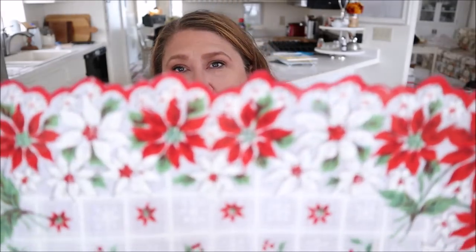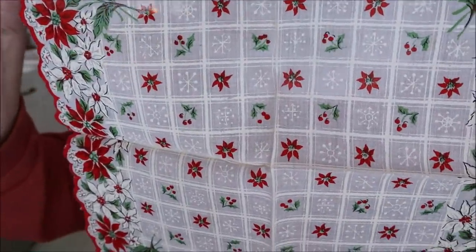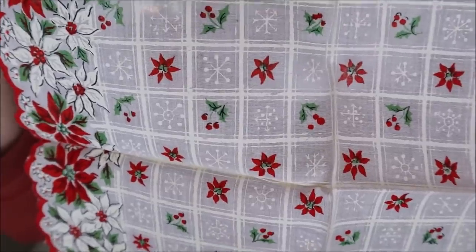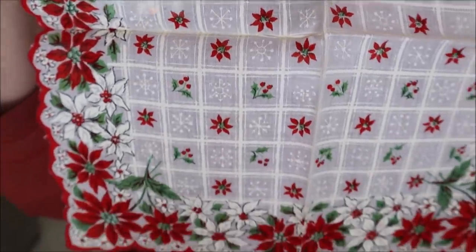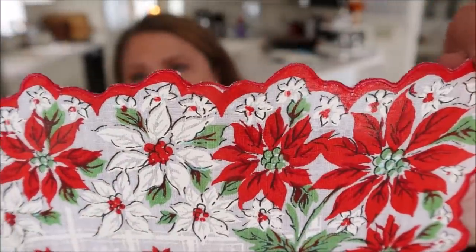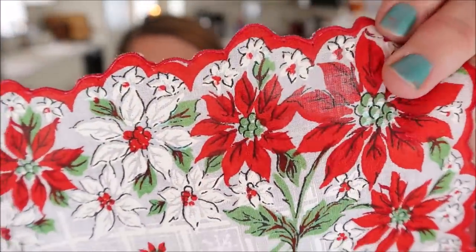So I picked this one up as well. And this one, once again, has got the poinsettias on it. And then it's got this nice little grid in the middle with these cute little poinsettias and starbursts in white. Look at that. Isn't it gorgeous? And look at that. I love the edging, too, where it's not just flat and straight across. It's scalloped. That's so pretty.